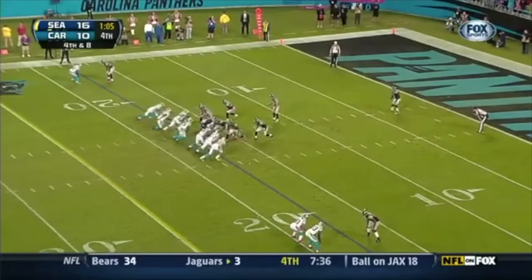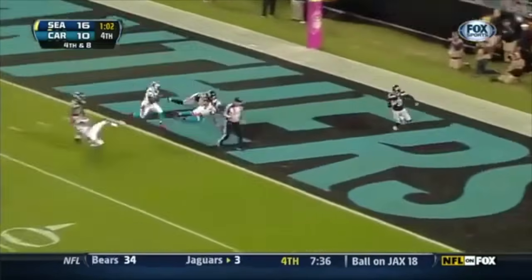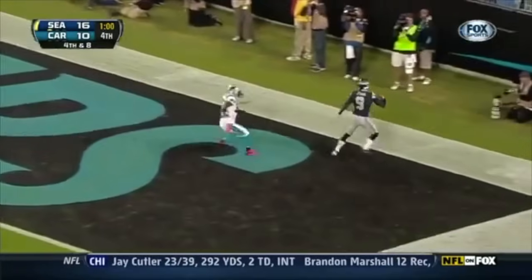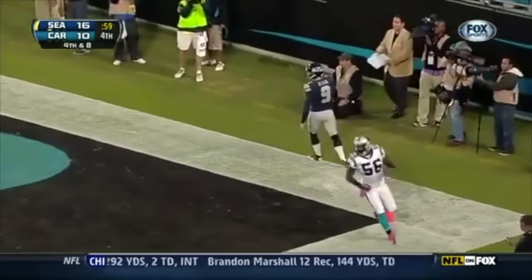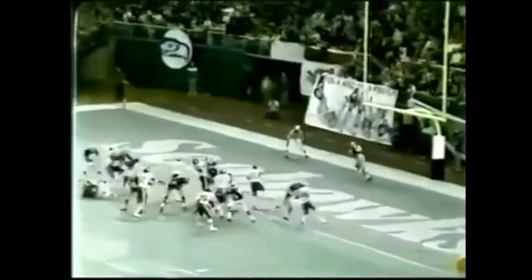The intentional safety is one of the most unique plays in all of sports. And I don't think I'm over-exaggerating when I say that. Seriously, name me any other sport, especially in the United States, where you intentionally give points to the opposition to increase your chances at winning. You lose the battle to win the war.